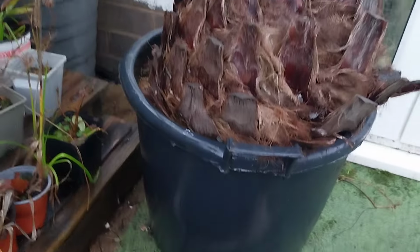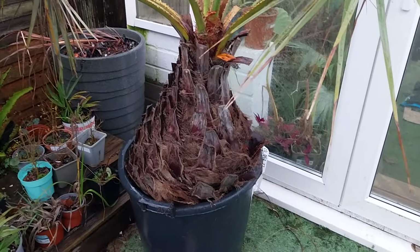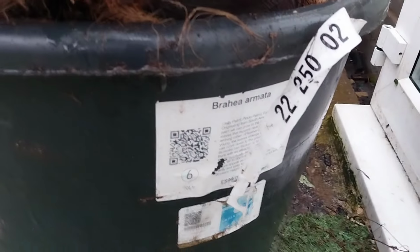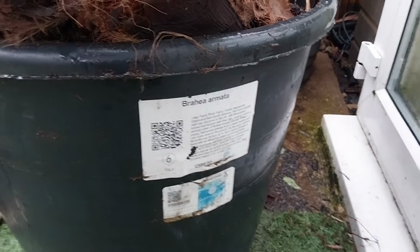Let me get back under the umbrella, it's wet. Yeah, so this is going to go in the ground in the spring. Let me see if I can get the ticket for you. Get that off. £599.